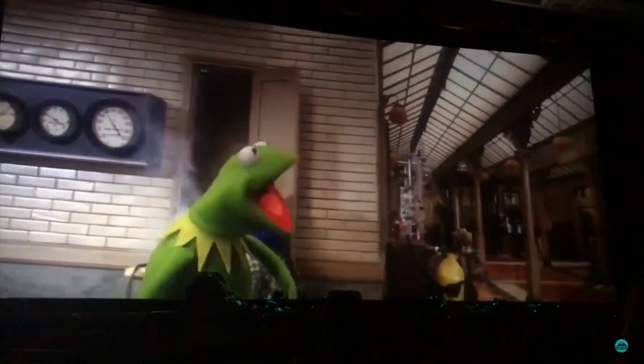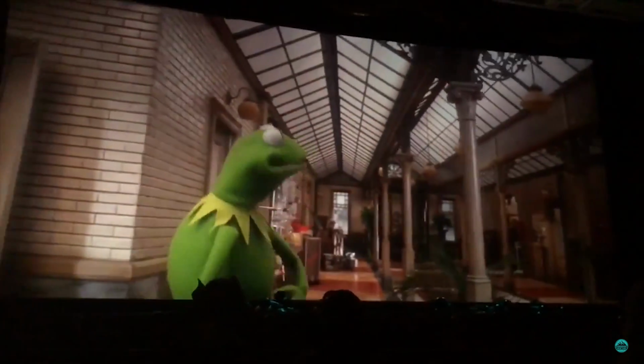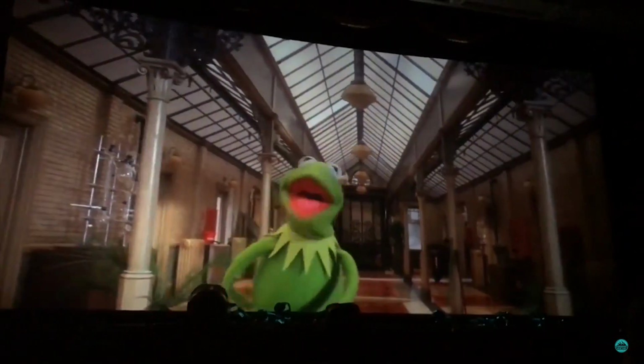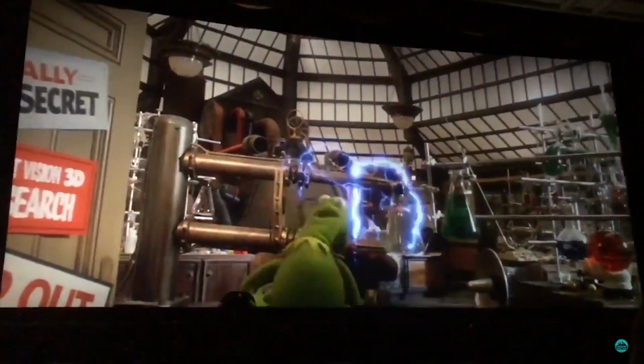Hi all. The attraction was directed by Jim Henson himself, who created the Muppets, and follows the storyline of Kermit the Frog guiding guests in the theatre on a tour through Muppet Studios. However, things don't quite go as planned and chaos quickly follows.